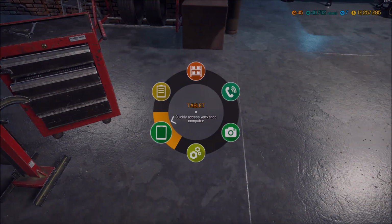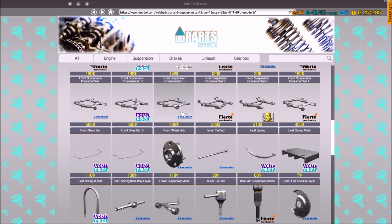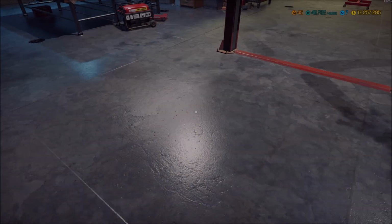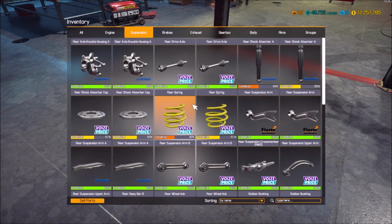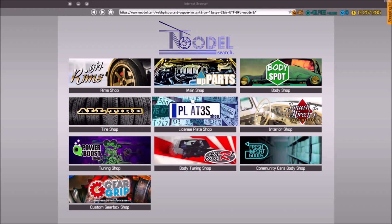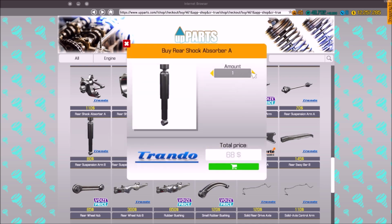Alright, so it looks like just the basic materials that we are going to need. I believe they were shock absorber A's, right? Getting ahead of myself here. A shock absorbers and a B sway bar. Alright, a couple of these.